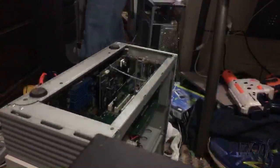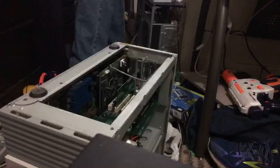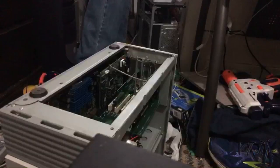Oh, it's getting the internet. Yeah! VIA Technologies. VIA Rhine II Fast Ethernet Adapter. Oh no. What's that?